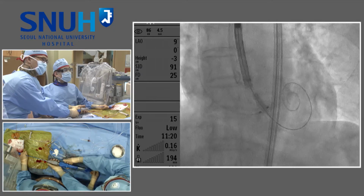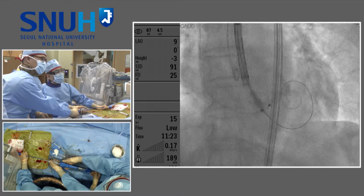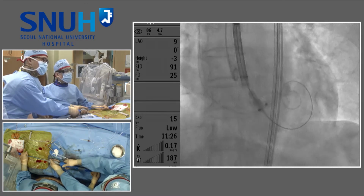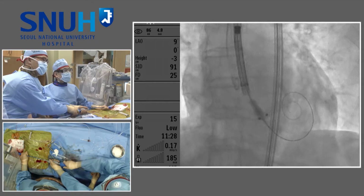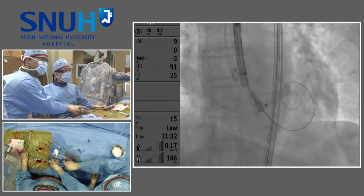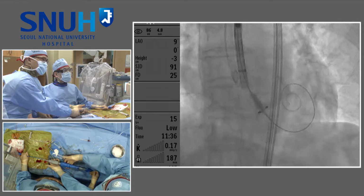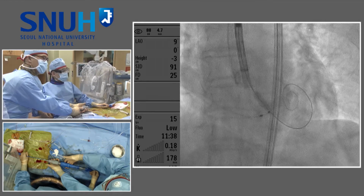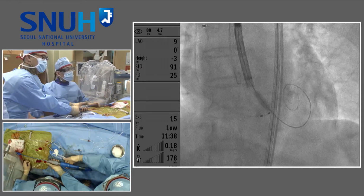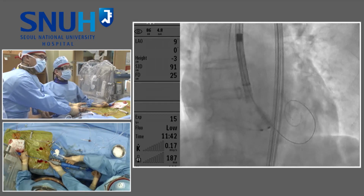Testing. Okay. Deploy. Stop. Deploy. Deploy. Stop. Testing. Depth is about 6 millimeter now. Deploy.